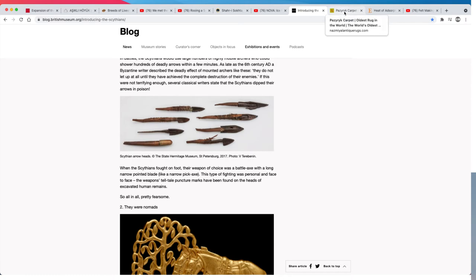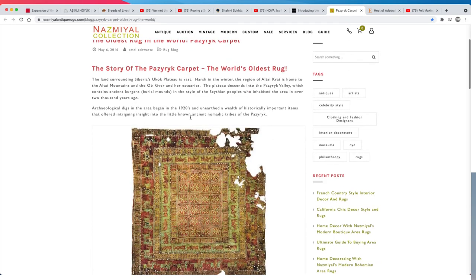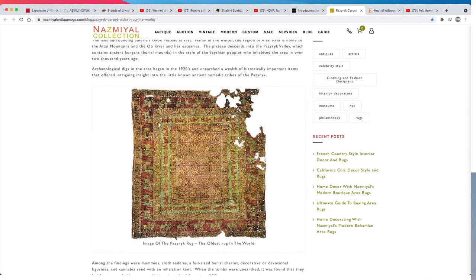And one of the things that has survived from this civilization is one of the oldest carpets ever to be unearthed, and it was all by magic. Oh, my gosh. I don't know if you remember this, but Tomb Raiders had left it behind. Water, that's right, dripped in, froze, and preserved it, leaving everything completely intact.